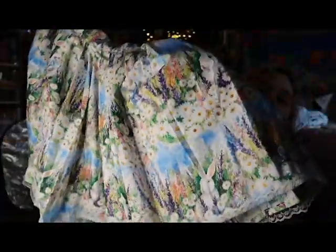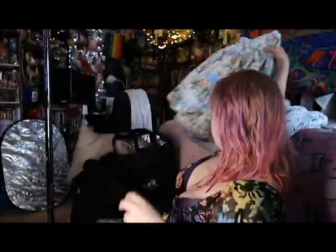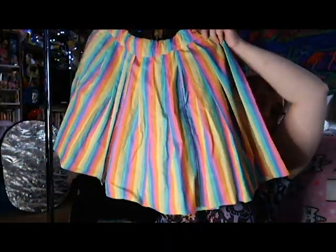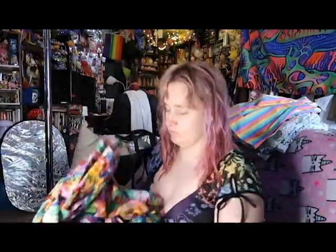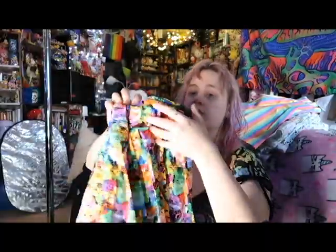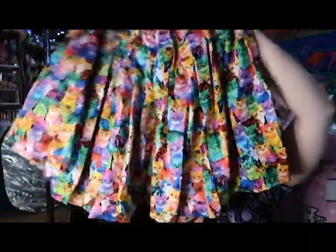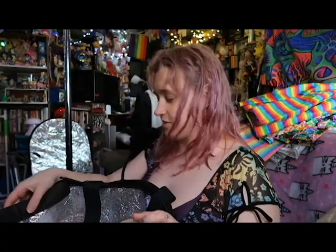This is that Easter bunny. Little kitties. And the left skirt is a regular rainbow skirt. Okay. And I'm apparently just gonna take everything off my couch.